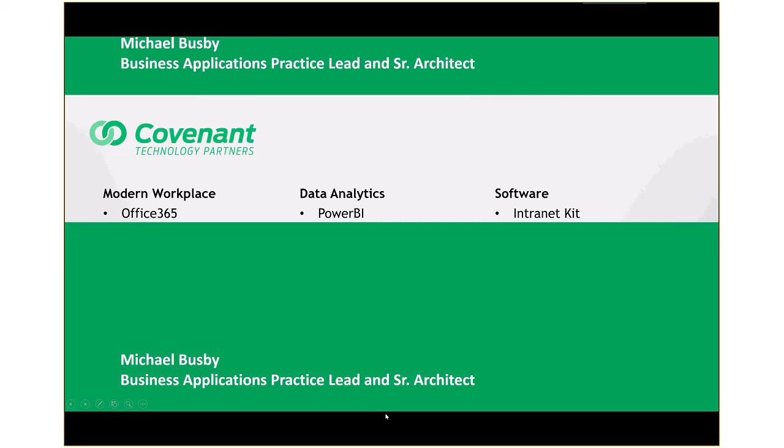So Covenant, we have multiple practices. We align with Microsoft very well, and our practices complement each other through the different places. We have a modern workplace that has Office, Azure, SharePoint, data analytics for Power BI, SQL Server. We've got the business applications, which is the group we're in today, and that covers Dynamics 365, the customer engagement, the finance and operations, and ultimately the CRM data migration. We have a software team, and we also offer managed services. We have 24/7 proactive and reactive services that we offer.